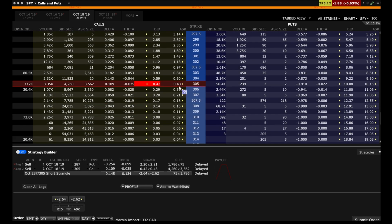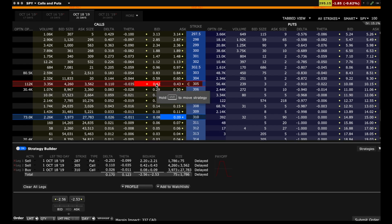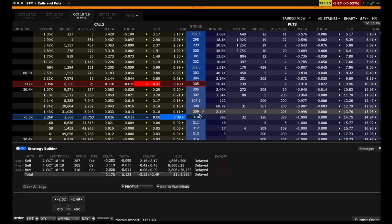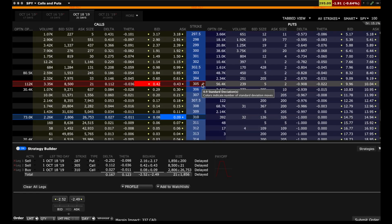I'm going to scroll down here a little. So we're talking about selling the call at 305. Now, if I put in a $5 wide strategy, then I'm going to buy this for only 9 cents. I'm collecting 42 cents for the sold position. So effectively, the most amount of money that I can lose is the difference between these minus the credit originally collected. So if the trade went totally south and the stock went way up, way above $310 for some reason, a massive rally, the most I could lose is $500. 310 minus 305 times 100 is 500.